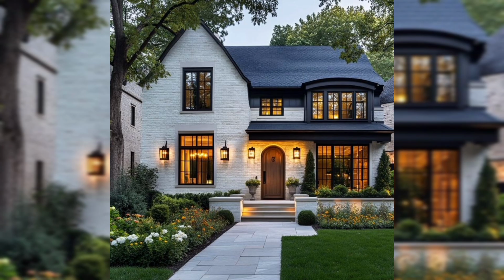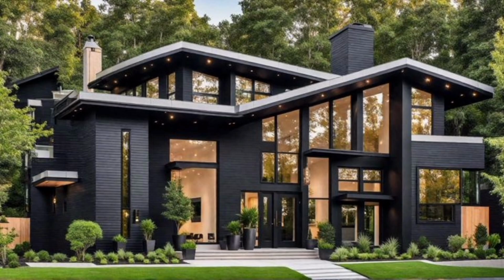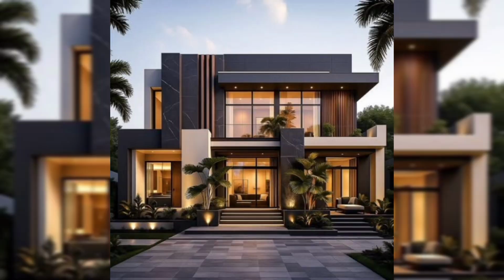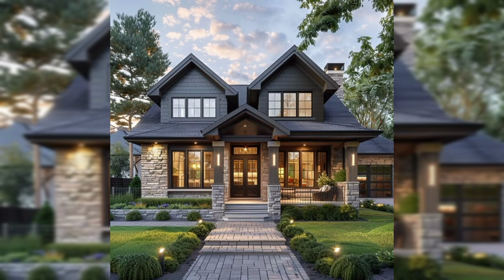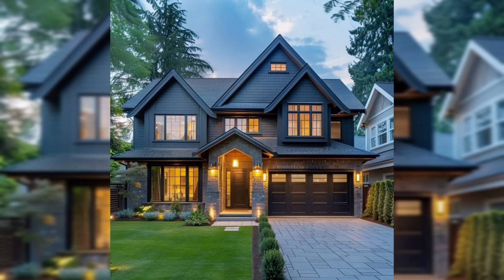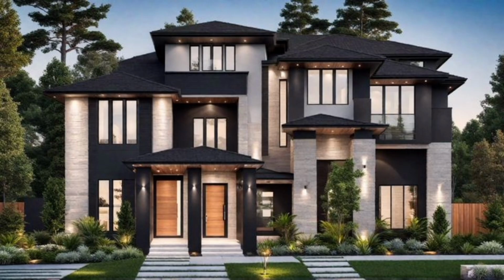Neutral tones are fast growing and top-rated. Pair with natural tones for added charm. A single color scheme in varying shades gives a modern aesthetic.